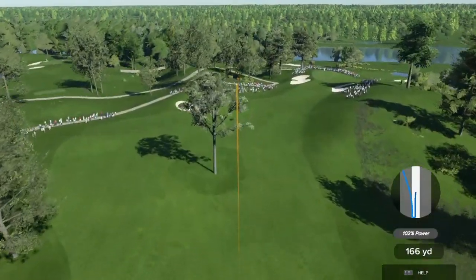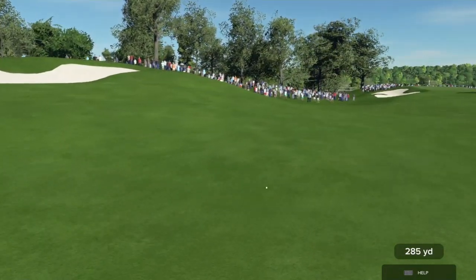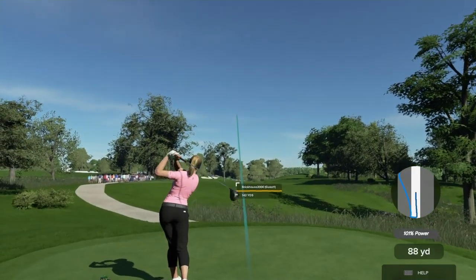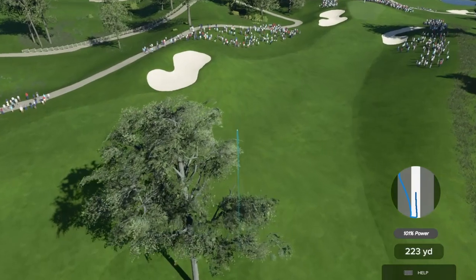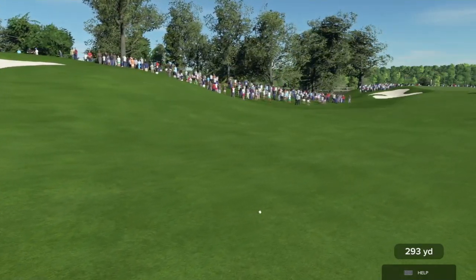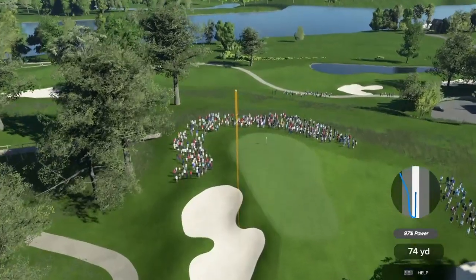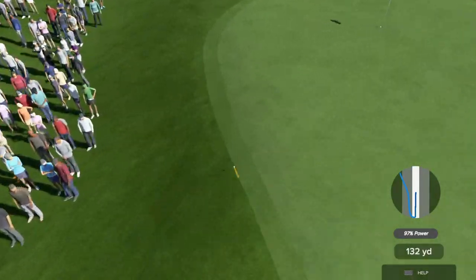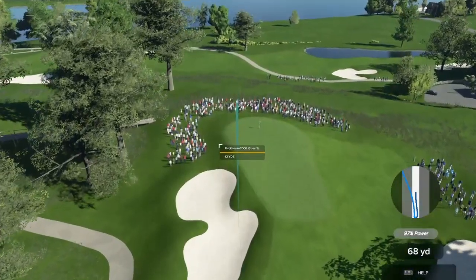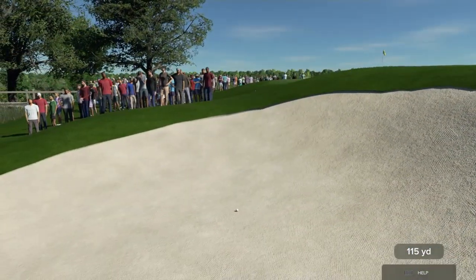Nice drive, just striping it. Oh, that's off track. Okay, let's see what you do here. That was good stuff. Okay, setting up here about 140 to the pin. Your approach is heading a little leftward. A little wayward on that approach. That didn't hit the mark, did it?